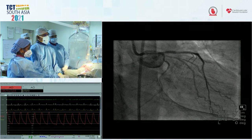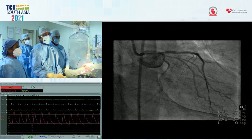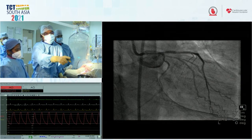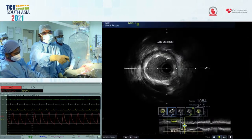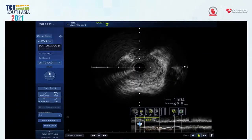But to show the IVUS situation, you need to have a custom-made size. Otherwise, you will either hang too much of the stent into the LC sinus, or you will have to overlap into the LAD, from the ostium onwards. Right. So we can't see that just yet.